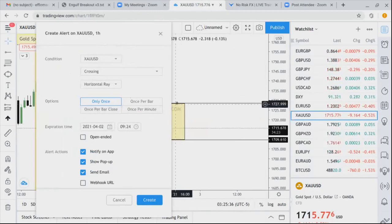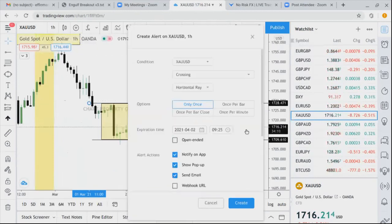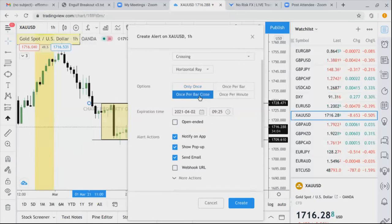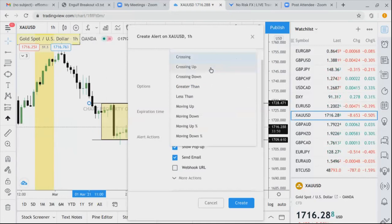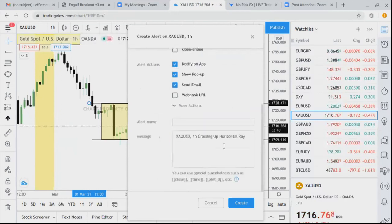Once per bar close means that once the bar closes outside, that is when it's going to push a notification to your email, letting you know something has happened. So when you're doing once per bar close, you could easily do something like this. You're saying crossing up once per bar close, not down. And once you have created that, the alert name you could put here is bullish break, and then you create it.